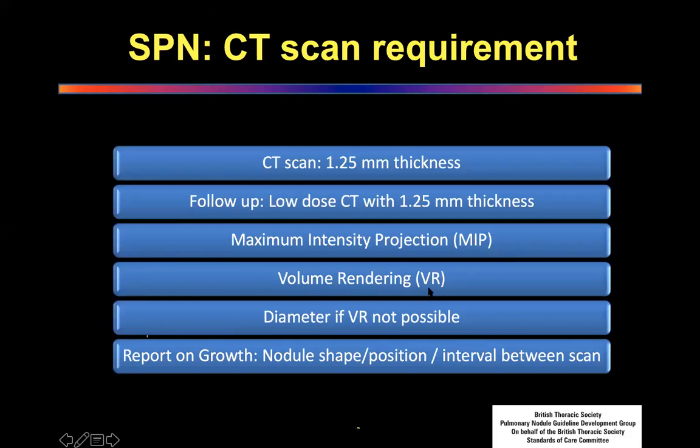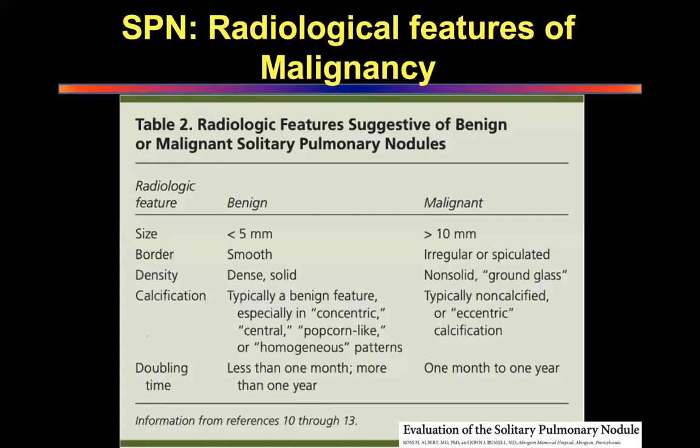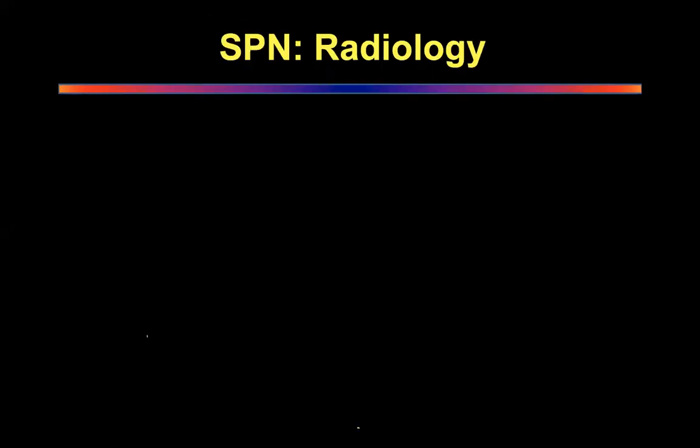So this volume rendering gives you an indirect calculation of the doubling time of the tumor. It's very important to understand the doubling time, and that will actually give you an idea. If it's less than 1 month doubling time, it is not going to be cancer. It is going to be infection, because infection increases and then decreases, whereas malignancy gradually increases over a period of time. So if it's a very quick doubling time, then it is more likely to be infection, not malignancy. Things like that help you identify what is a benign lesion and what is a malignant lesion. Okay, so far so good.